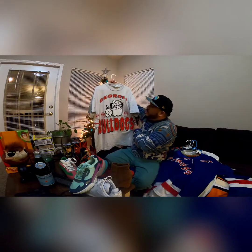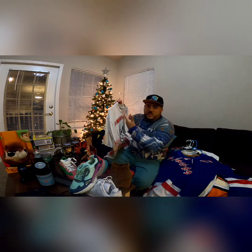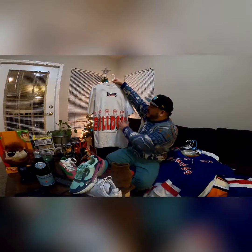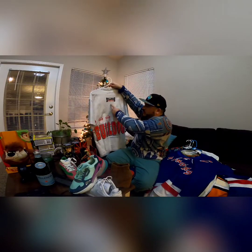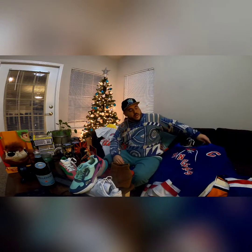Pretty much an all over print. Real nice. This was made in Dominican Republic, which is where I'm from originally. 100% cotton XL, and on the back you got the print going all around with the bulldog, and it says Bulldog Georgia.